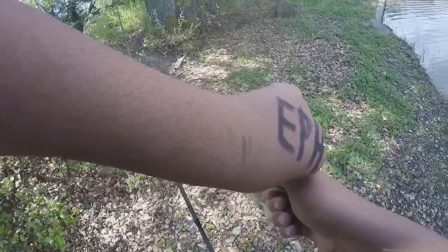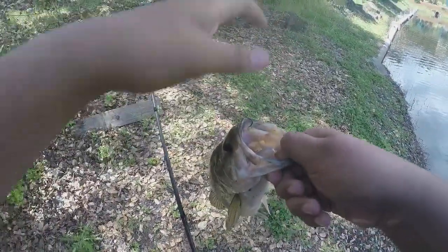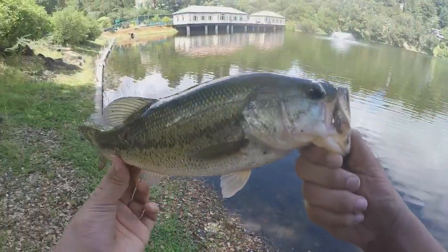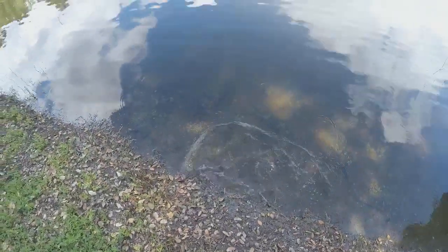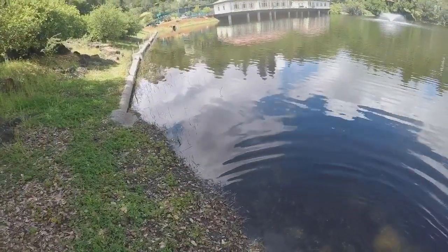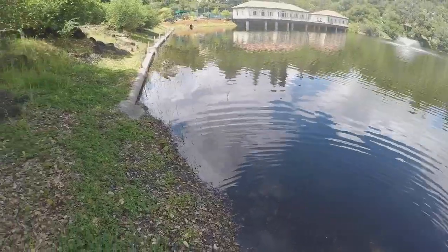It has just been really tough here. All right, there's one more look at him. Let's go for the release. I hadn't caught a fish in about 2, 2.5 hours, and I finally got one.